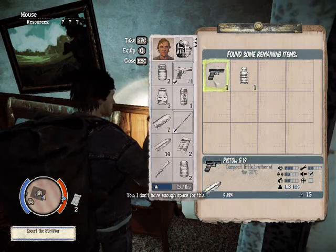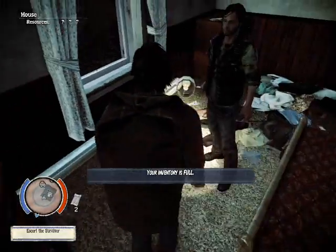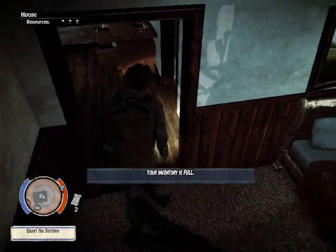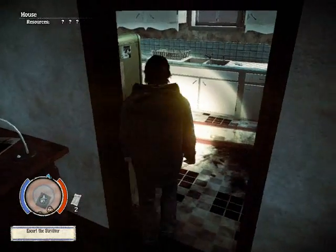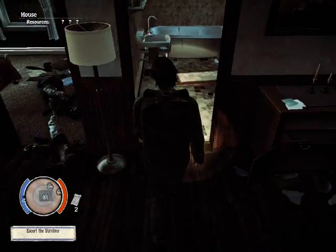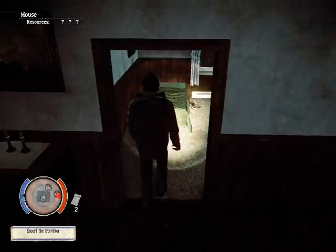I don't have enough space for this. Another 9mm. Could mess about putting all that stuff in the back of the truck, of course, in the back of the other truck. Been in here. So we'd need about maybe 4 to 6 spaces.